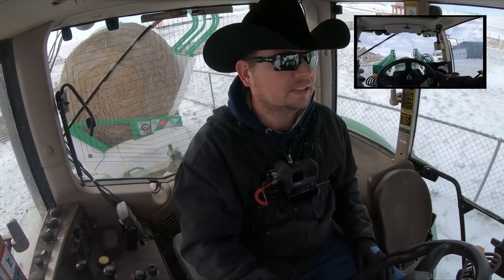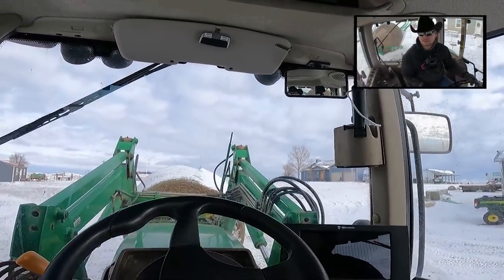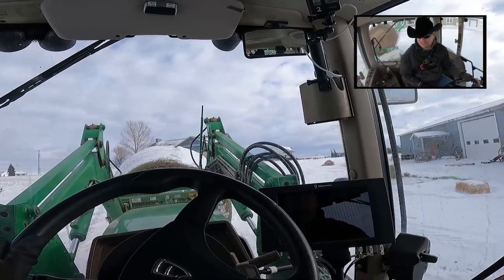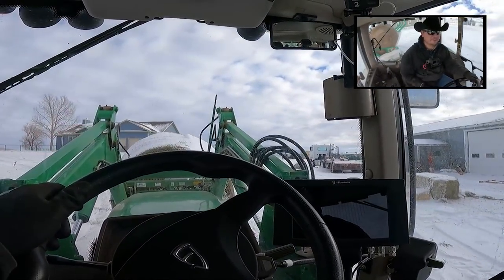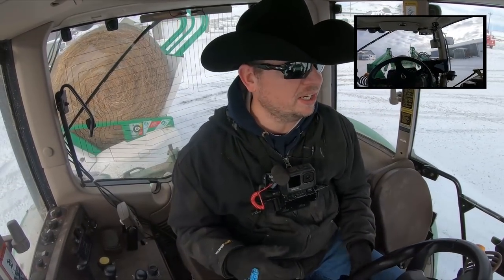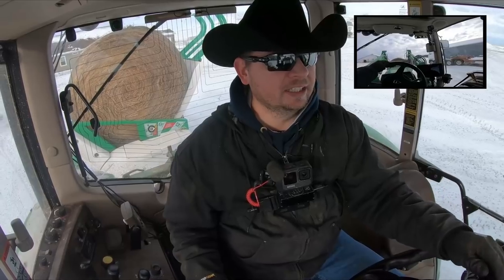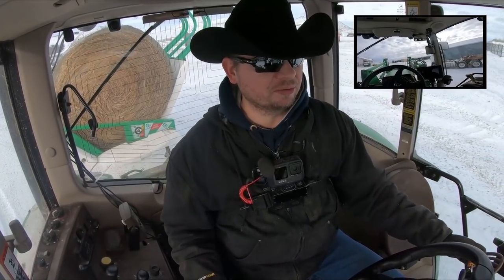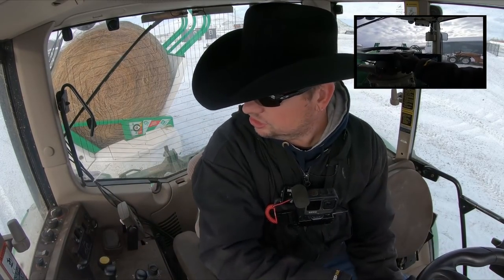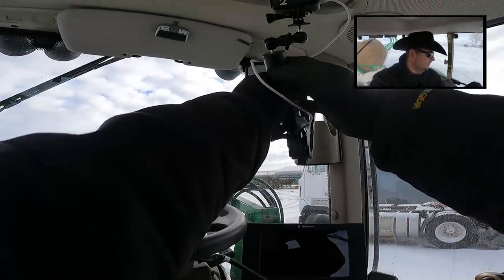Almost back home here. I think I'm actually going to leave the tractor out. I would normally take it back in and get it plugged in, but I do have some more feeding to do, and maybe I'll throw that in on the weekly vlog for today, because I do have to go do some stuff across the road. The horses need a bale. I think the steers need another bale too. So we're just going to leave the tractor here. Head back inside and wrap this thing up.